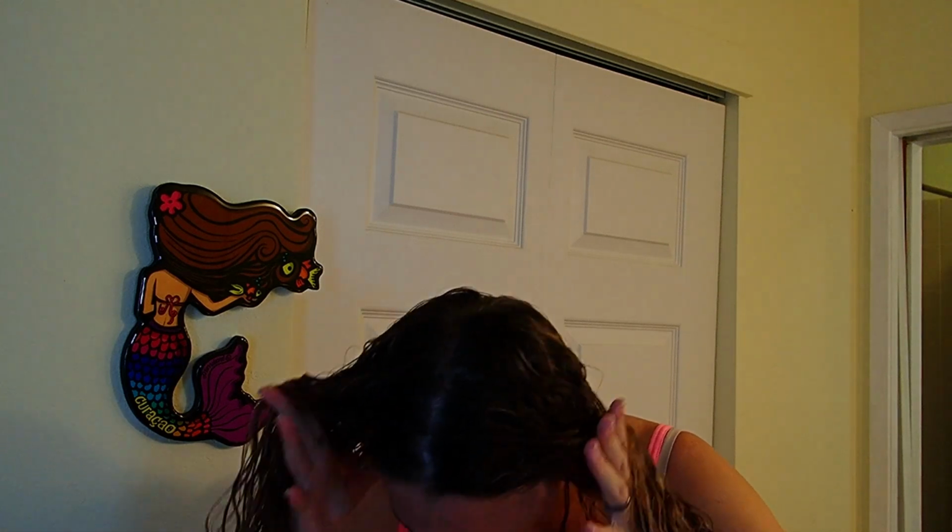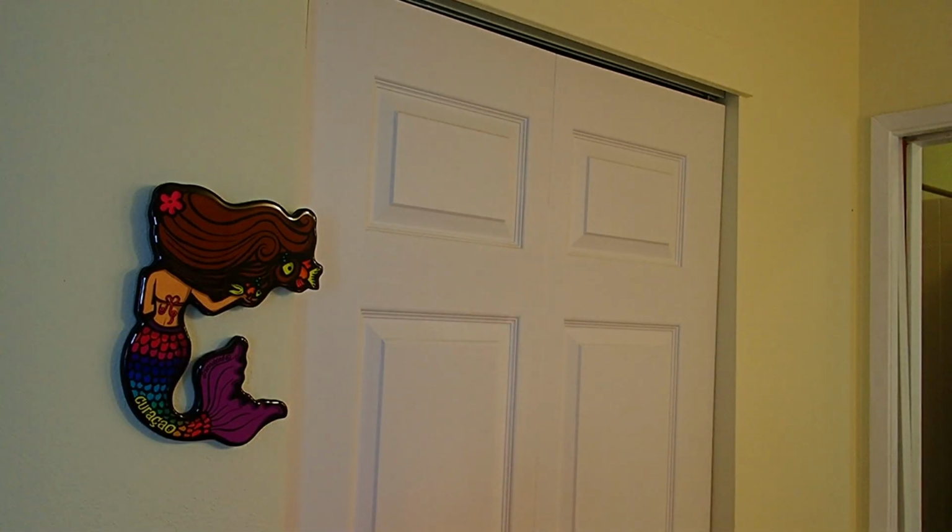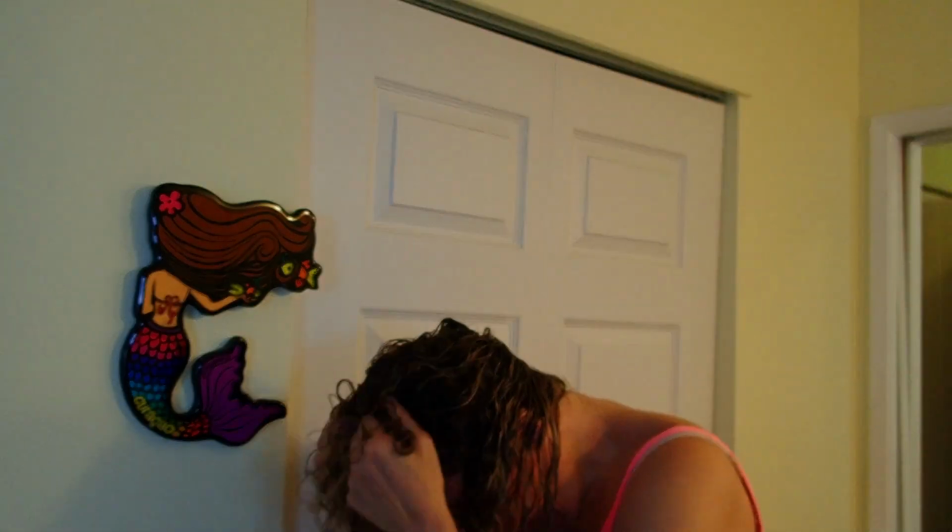Okay, so my next step, now that I have flipped my hair upside down, I am going to plop it into an old t-shirt. Ta-da! It is in the t-shirt. I'm going to leave it here for a little while, and then I will come back.